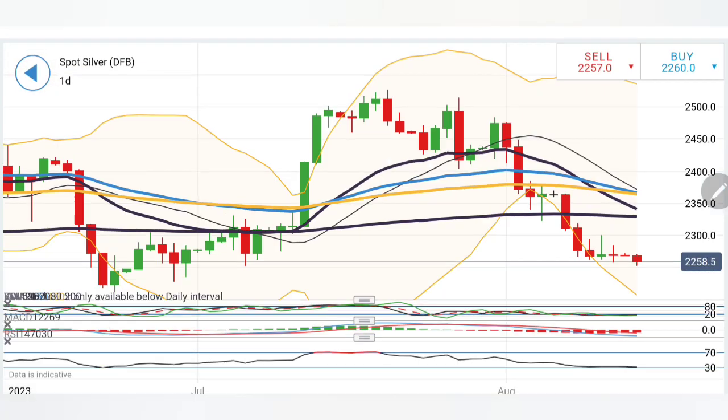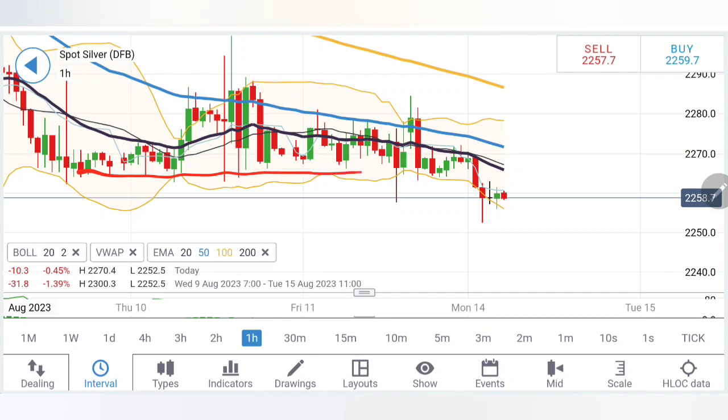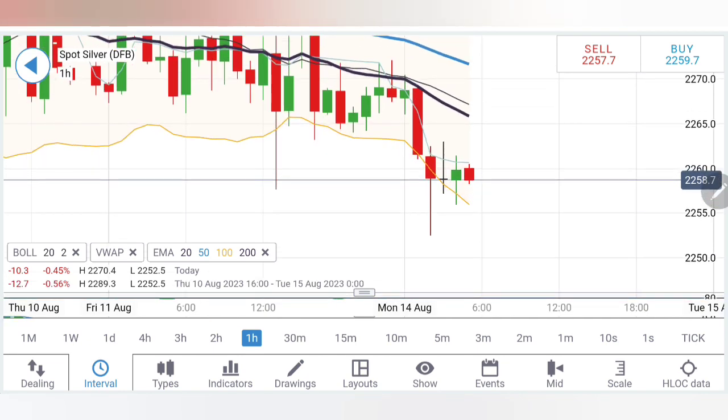Now let's have a look at silver. First, if you look at silver, see it was trading in this zone. It appears it has left this zone now and is trying to trade bearish. See, 2265 was forming a good support level. It has breached those support levels, and if you connect the dots, you will observe that it is trying to trade bearish in this channel. The highs of this channel are at around 2280, and the lows at around the 2250-40 zone. Yes, that is a good support.